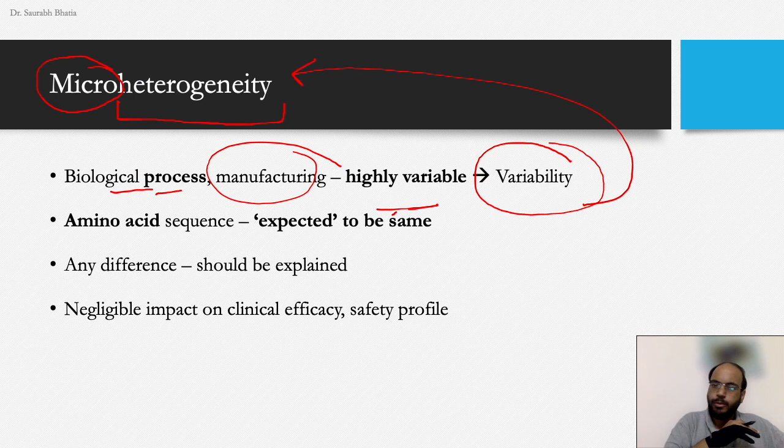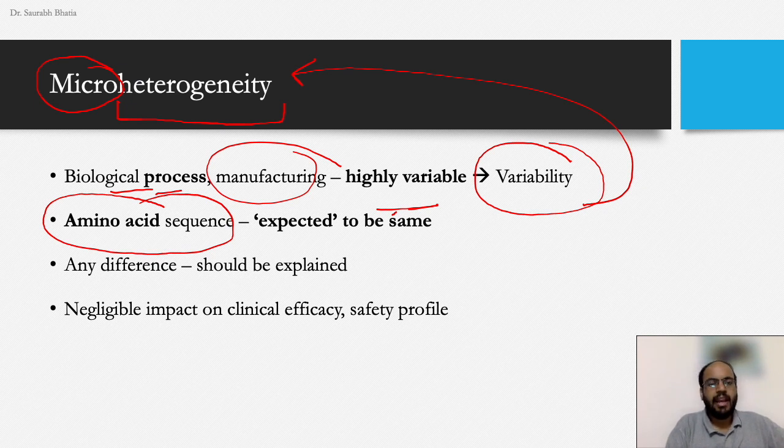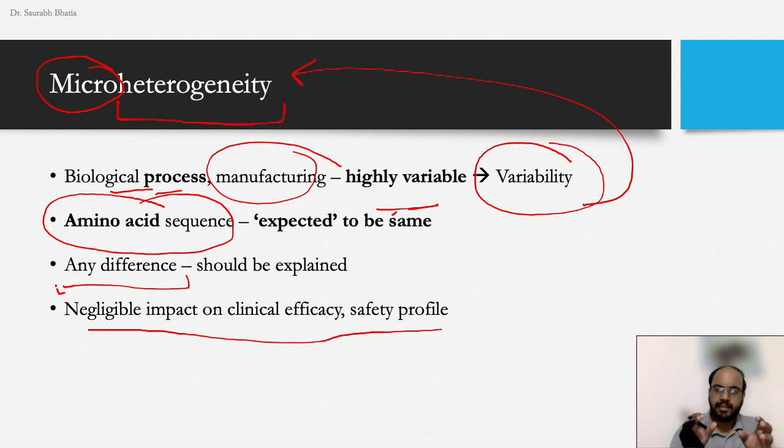However, no matter what the variables are, the amino acid sequence is expected to be the same. And if there is any difference, it should be explained why this difference is there in biological and biosimilar in the manufacturer's opinion, and that difference should have a negligible impact on clinical efficacy and safety. That means even if it is not exactly the same, there are some differences between biosimilar and biological. That difference should have no impact on clinical efficacy and safety profile. Clear?